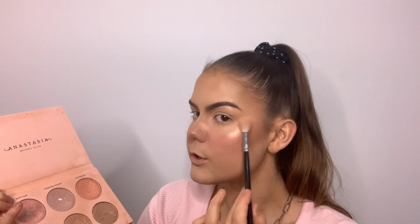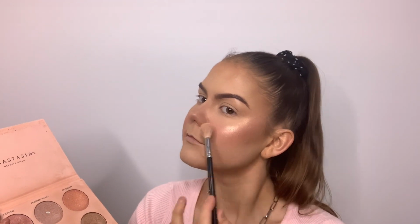So I'm just going to, woo, damn. Obviously I have texture on my skin, but I'm a human, so that would be why. It's very normal. Highlight above the brow bone as well. Get that Cupid's bow. I do a little bit on the chin. I don't know why, I like it.